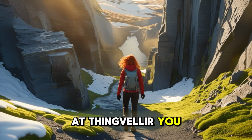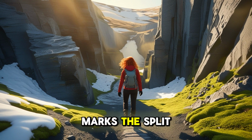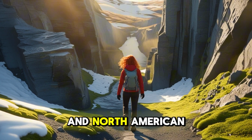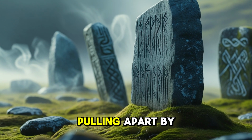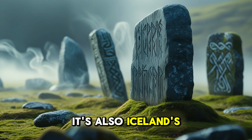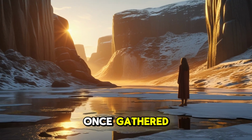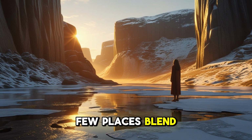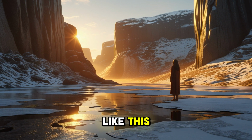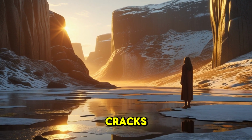At Thingvellir, you can walk between continents. This rift valley marks the split between the Eurasian and North American plates, pulling apart by mere centimeters each year. It's also Iceland's birthplace of democracy, where ancient assemblies once gathered. Few places blend geology and history like this, where Earth's crust and human culture share the same cracks.